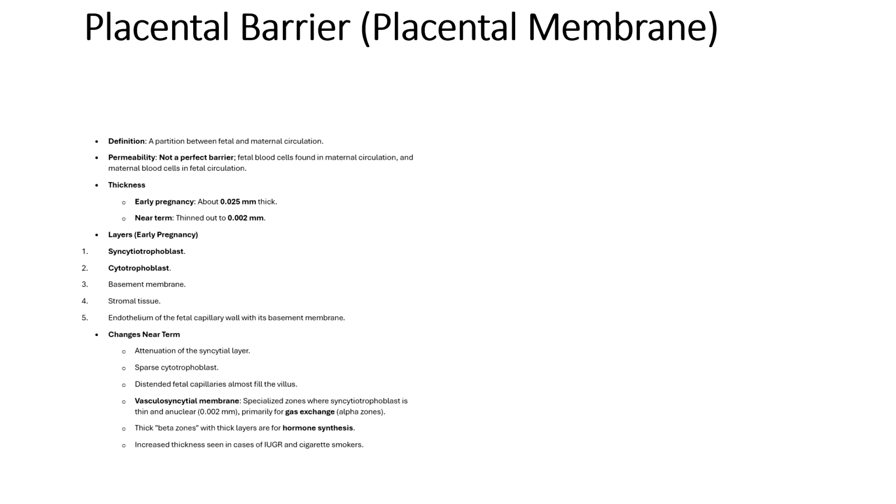It sounds like a wall, but you're saying it's more like a selective gate. Exactly. It's often called a barrier, but that's a bit misleading. It is a partition between the fetal and maternal circulation, absolutely, but it's not perfectly impenetrable. Because cells can cross sometimes. Precisely. Tiny amounts of fetal cells can get into the mother's circulation, and maternal cells can sometimes cross into the fetus. So it's more like a very, very tightly controlled border crossing than a solid wall.